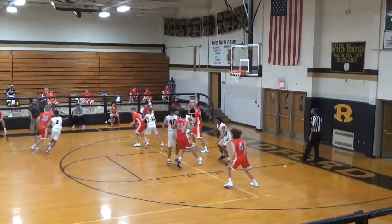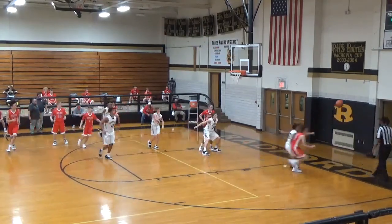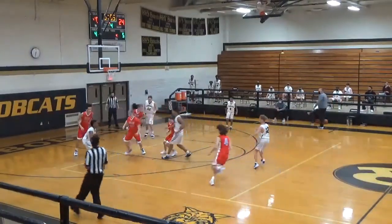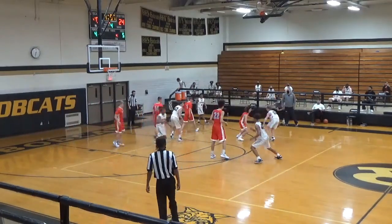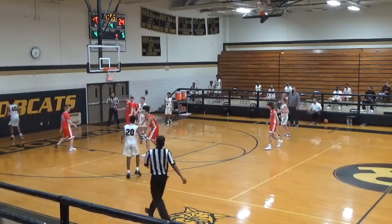Yeah, as the Spartans look to get some points back on the board. Number 1 for the Spartans, shot is up, no good. Rebounded by Trevor Williams, but the Bobcats end up with it here. Eves with the ball in the corner over to Harrington. Harrington up to Thompson. No, excuse me. Screen set by Thompson, Harrington goes right by. Little backdoor cut there by Thompson, but he couldn't corral it.